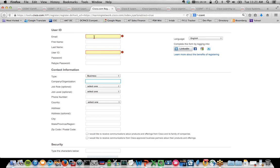And at bare minimum, I recommend everybody come in and create a user ID, or a CCO ID is what we refer to this as, a Cisco.com online ID. And that'll get you the base level of access to get you into the training portals, into the e-learning, and then as well as logging in and registering with our different tools.